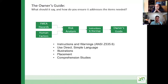And finally, it's worthwhile to engage in a comprehension study where the owner's guide is exposed to people who've never seen the product. They read it, you quiz them on what they learned, and then you can adjust your content according to what the consumer is understanding.